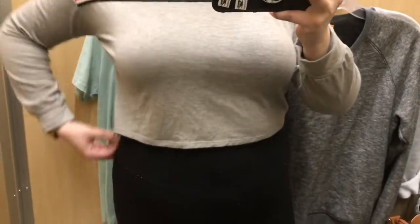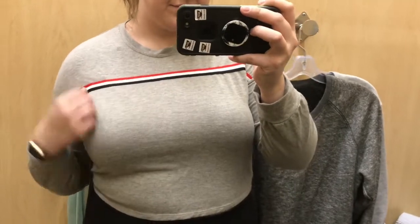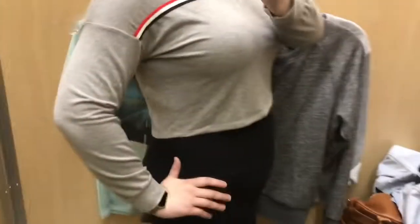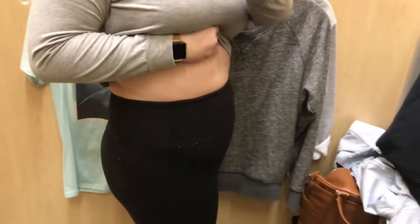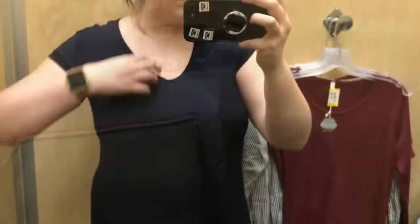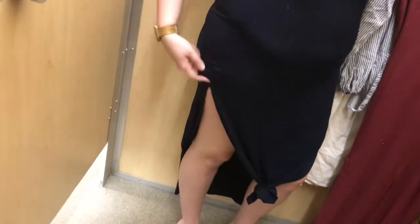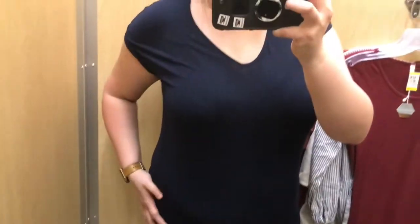I thought this was really cute on the rack. It fit me well in the arms. I really like the striping detail. This was actually a women's sweater from the men's section, but crops just don't do well with me, so I passed. Next, I found this maxi dress. The slits were way too high, and it just hugged me in the wrong way. Colin would have liked it, but I wasn't a fan, so I passed on that one as well.